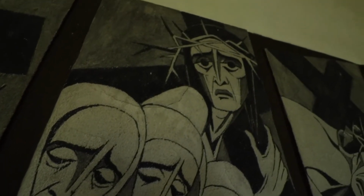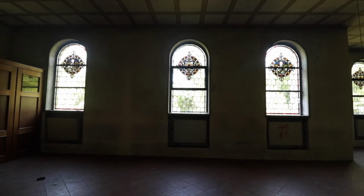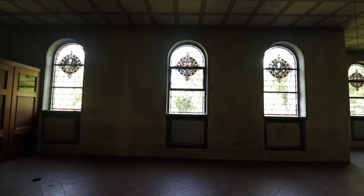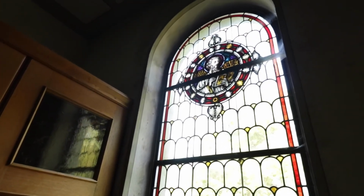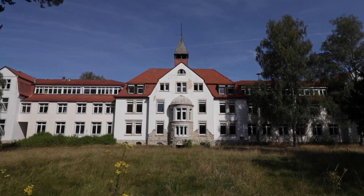With this small find, we will also finish off our exploration in this former sanatorium. The future of this complex is actually looking pretty bright. So hopefully the restoration will start soon, before it's too late.